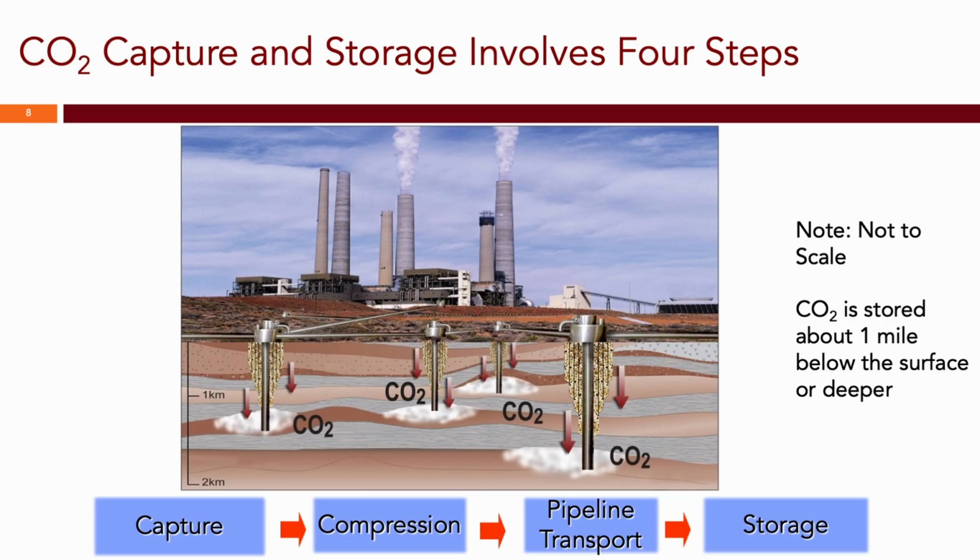So what does it take to actually do this? There are four parts. One, you have to separate the CO2. You don't want to have to deal with any more of the stuff you have to store than necessary. So capturing the CO2, separating it, for example, from combustion product gases or from whatever process produced the CO2 is the first step. You need to compress it up to pressures that are high enough to put it somewhere.